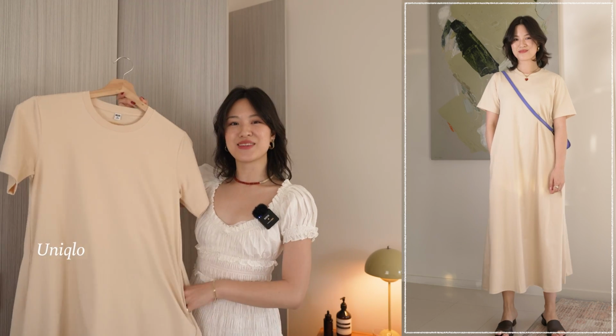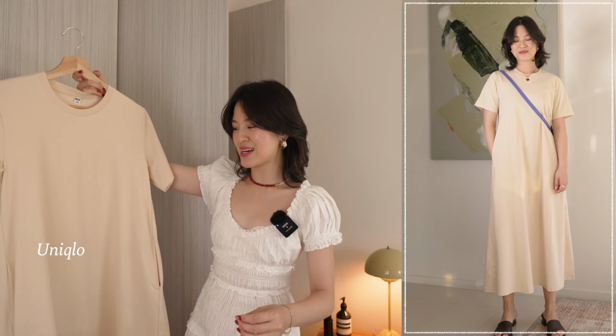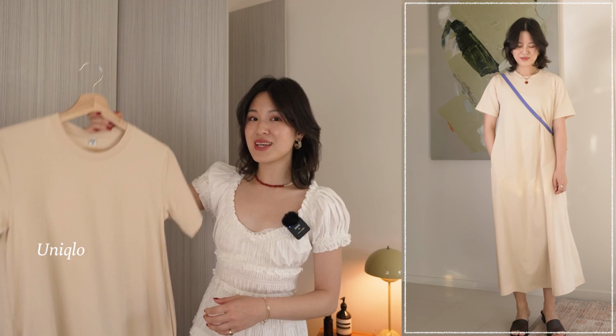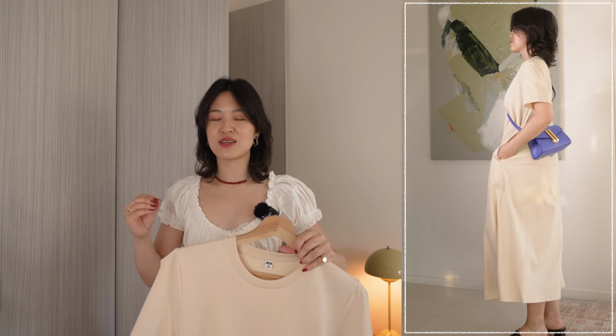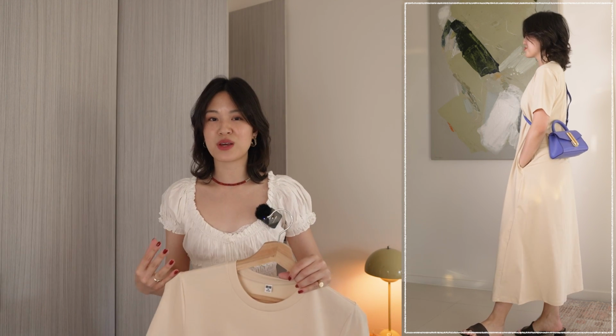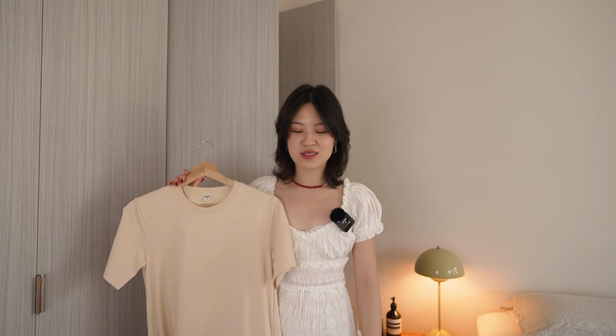A dress that I had in the skirt section of my wardrobe by accident. This is a Uniqlo Airism dress. I think this is so pretty in the light yellow color, which is one of my favorite colors to wear. And I also feel like this is one of those dresses that is super easy for summer, very hot day and I don't want to think about it. I'll wear this dress with a nice bag.